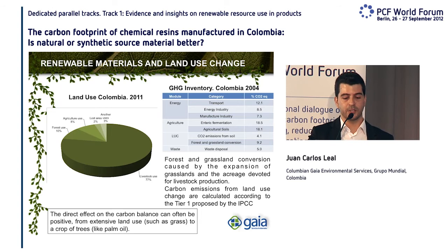When we talk about renewable materials, we must refer to two important issues in the carbon footprint: carbon sequestration and land use change. Carbon fixation or sequestration in short-life crops is not significant, whereas land use change may have greater importance. In the case of Colombia, according to the greenhouse gas inventory calculation by the United Nations, land use change is responsible for 13% of the country's emissions, and 9.2% of this is due to the change of forest to grassland.